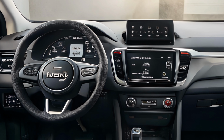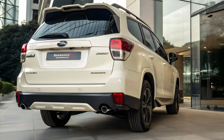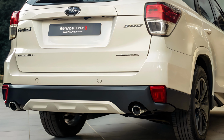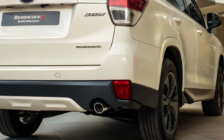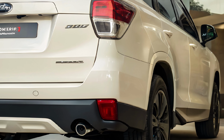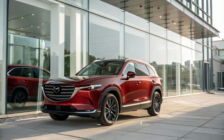On-road, it's smooth and predictable, while off-road capability remains strong for camping or snowy drives. Safety is a top priority, with EyeSight Driver Assist now featuring wider camera angles and better object recognition. This isn't a flashy SUV, but it's one of the most dependable and sensible options out there. Families looking for function, safety, and value will feel right at home in the Forester.